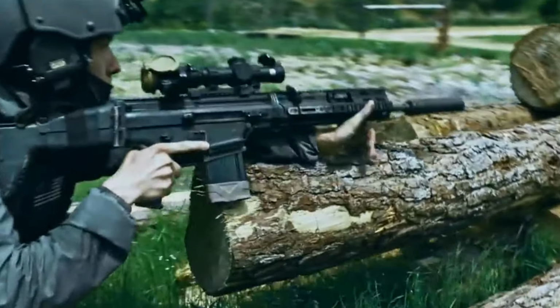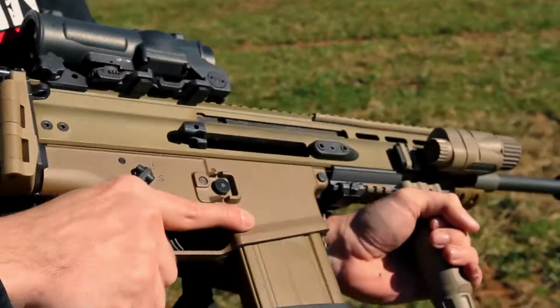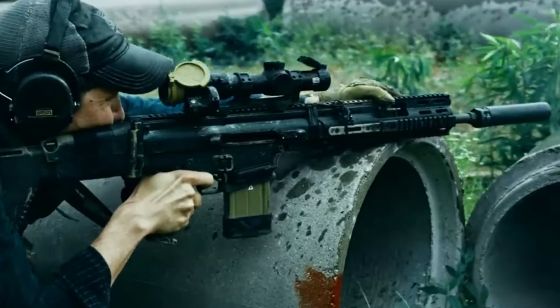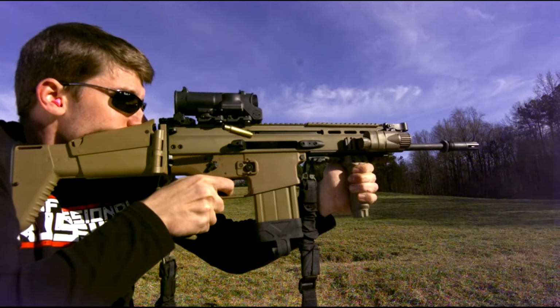The SCAR-L Light is chambered for the 5.56 by 45 mm round, while the SCAR-H Heavy is chambered for a more potent 7.62 by 51 mm round. Additionally, there is a Soviet 7.62 by 39 mm round chambered.